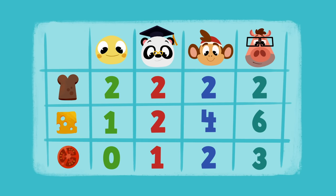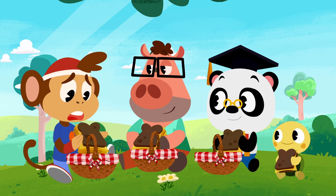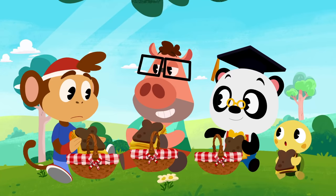Pip, Ziggy, and I all have more cheese and tomato than Toto. Mm-hmm. And Pip and Ziggy both have more cheese and tomato than I do. And Ziggy has more cheese and more tomato than Pip. So, I don't have more of everything in my sandwich? Nope. You have less than Ziggy.